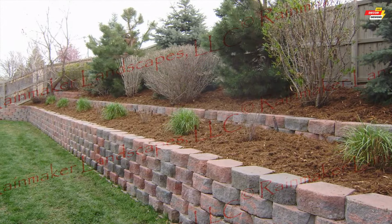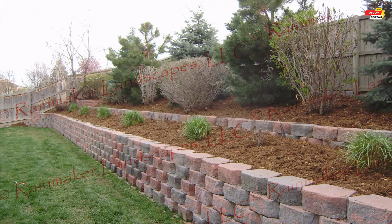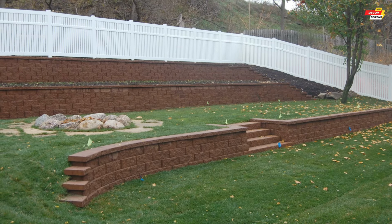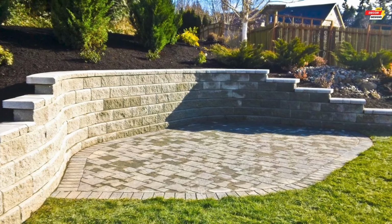Don't overlook the importance of decorative capstones or seating ledges. A contrasting capstone material can add a finished, polished look, while a wider capstone can double as an informal seating area, transforming the wall into a functional part of your outdoor living space.